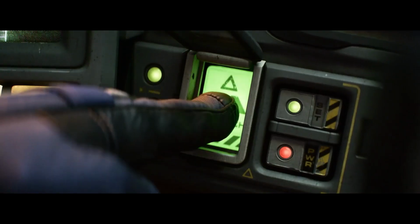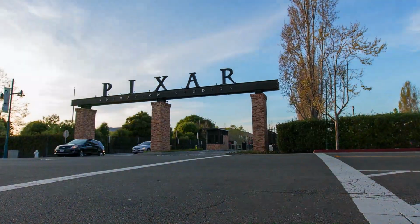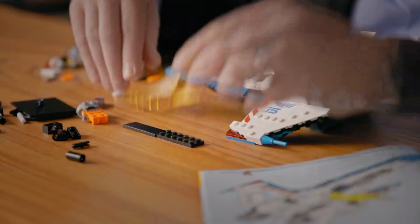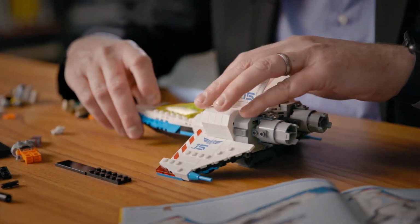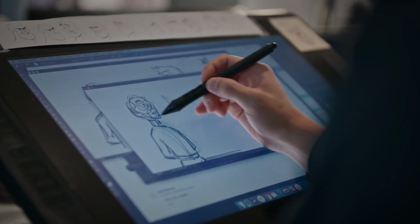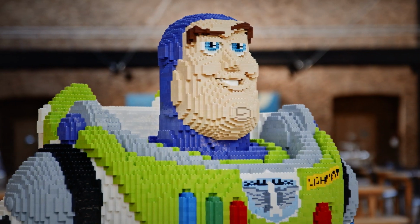My name is Angus MacLane, and I am the director of Lightyear. I've been at Pixar since 1997, and I've been directing at Pixar since 2008. When I'm not making a film, I build with Lego bricks. It's a way to unwind, and it's a way to work in a physical world, whereas usually I work in a virtual world. Every artist has a list of rules that they'd like to follow. Here are 3 principles I tend to stick to when building with Lego bricks or working on a movie.